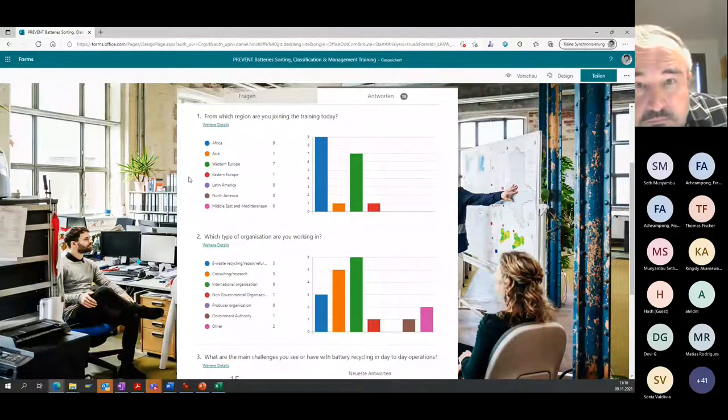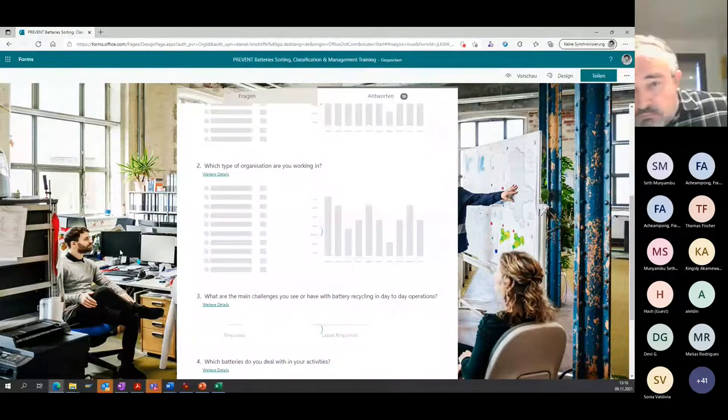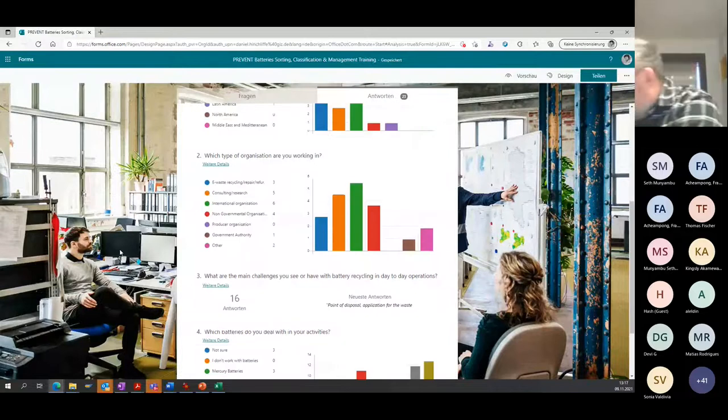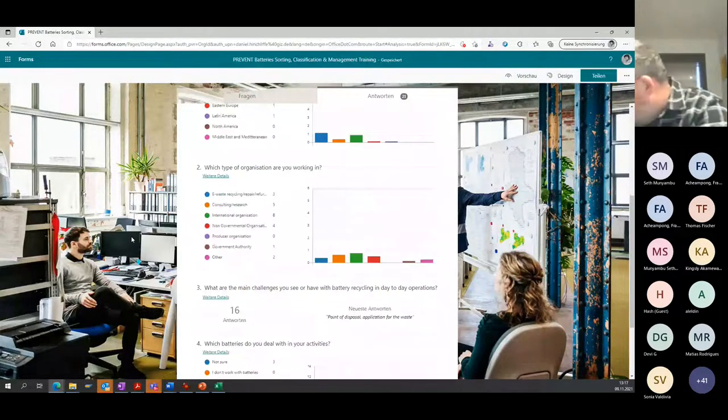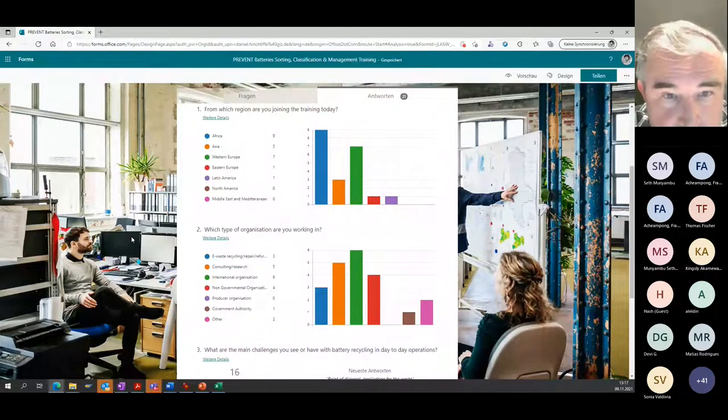You see that. What type of organization are most people working in? Well, we have a number of e-waste recyclers. We also have some consulting research, a lot of innovations, but maybe I'm going through the answers too fast. So we see this as it changes, but everyone can see at the same time. Looks like Asia's catching up a little bit. Lots of NGOs.